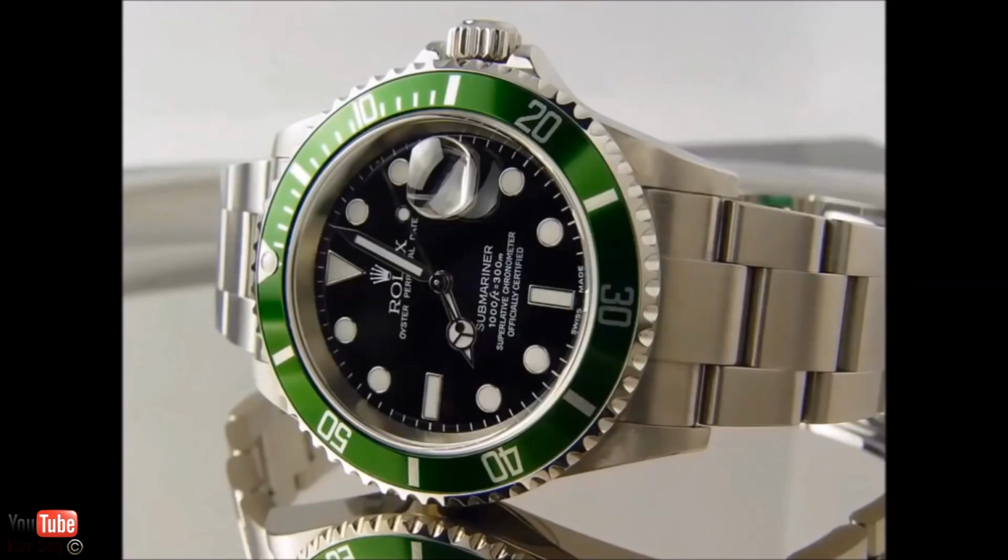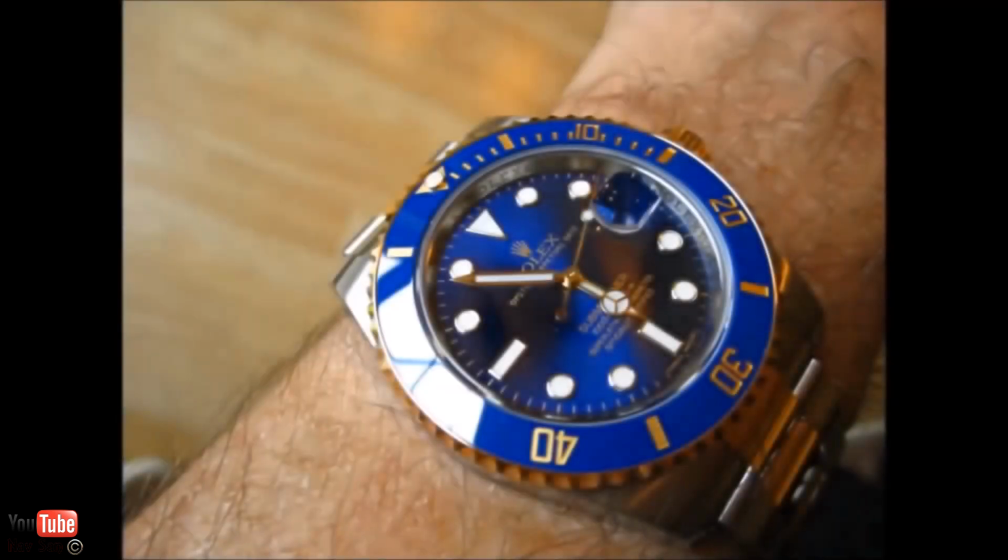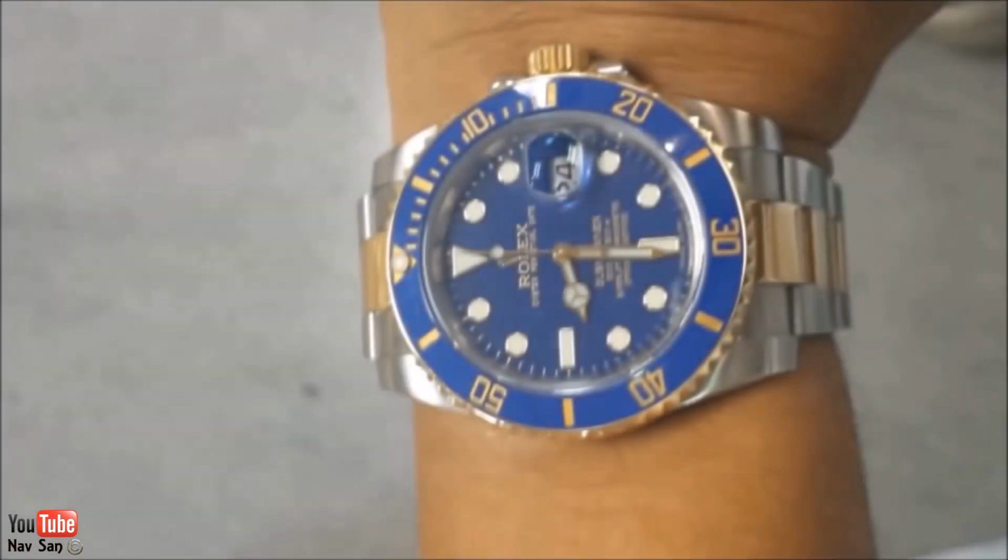In 2008, a new case from the GMT2 was introduced for the Submariner date, which had basically heavier lugs and crown guards. It had a Kerachrome bezel and an updated clasp featuring a quick adjust function. The 14060M didn't have these modifications.